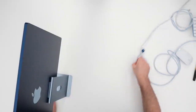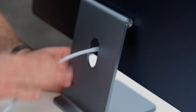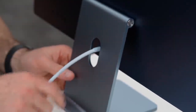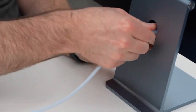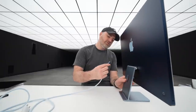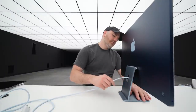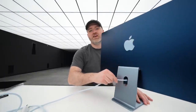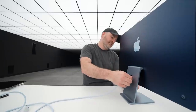Let's check out this magnetic connector. Ooh, that's it. How easily does it come out? Not that easily. So I do not think it's a kick factor at all. Ooh, that's a strong magnet. It's definitely not a kick factor. Oh my goodness gracious, it's a strong magnet they did in there.